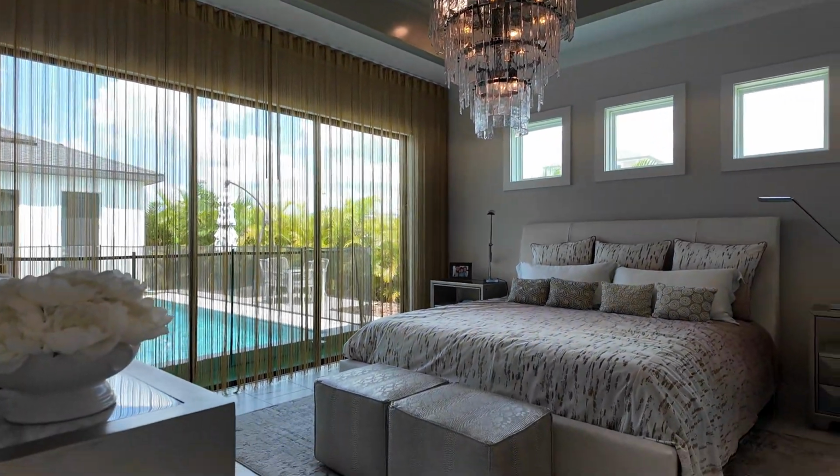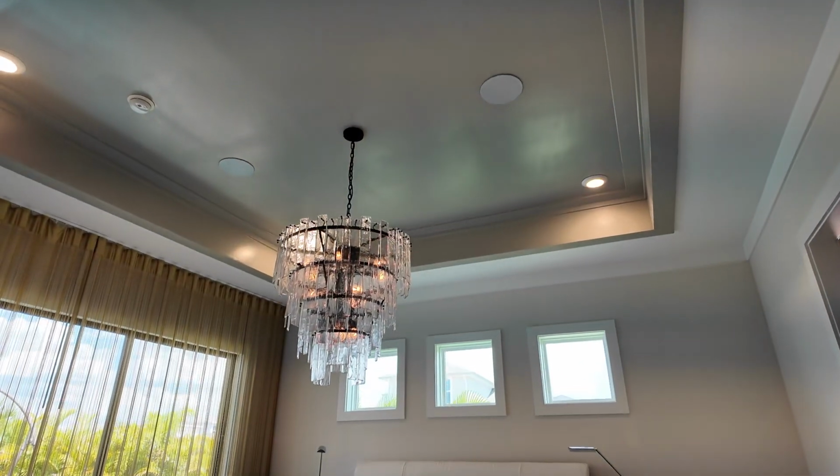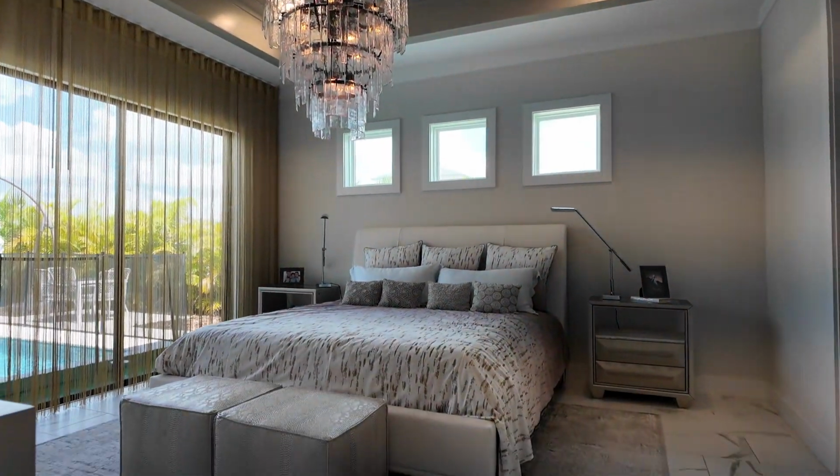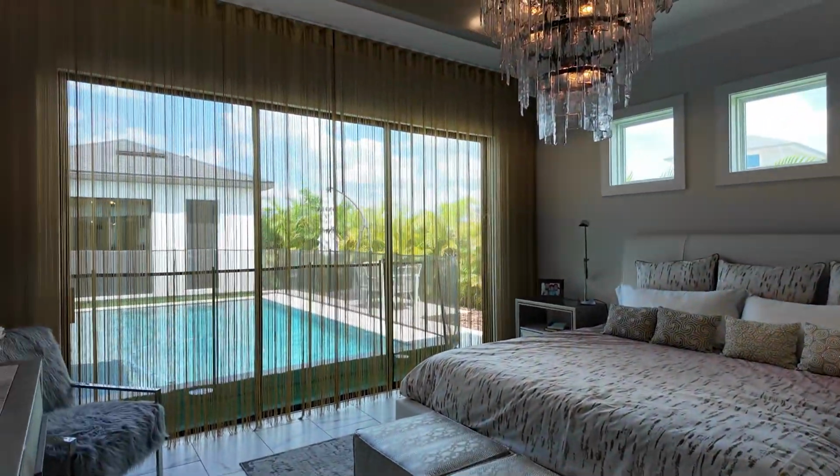But I think that's one of the jobs of a good agent. They should know exactly how much leverage they can negotiate and what builders are offering what. So happy to answer any questions you have on the home buying process.